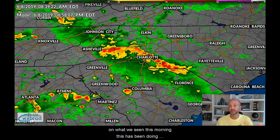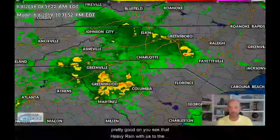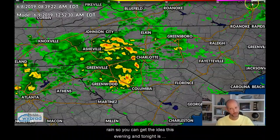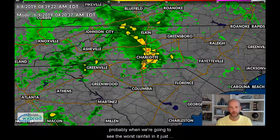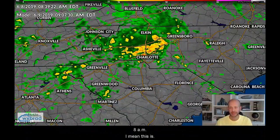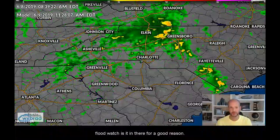And based on what we've seen this morning, this has been doing pretty good. You see that heavy rain with us through the evening hours, and then look at this, another heavy band of rain. So you can get the idea. This evening and tonight is probably when we're going to see the worst rainfall, and it just sits there. This is 4 o'clock in the morning on Sunday, 5, 6, 7, 8 a.m. I mean, this is a really soggy pattern tonight into tomorrow. That flood watch is in there for a good reason.